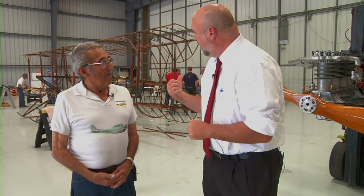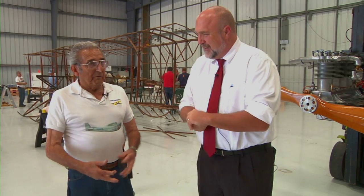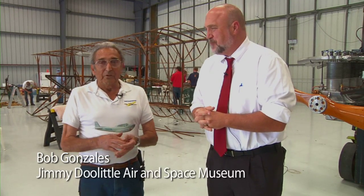Right. Now, this airplane is more than just historical, there's quite a story behind it. Why don't you share the story of how this airplane came into existence? Oh, you mean right from the start? Right from the start. Well, when my grandmother had it, she had it in her basement, and I saw this fuselage right here.